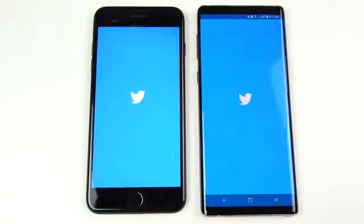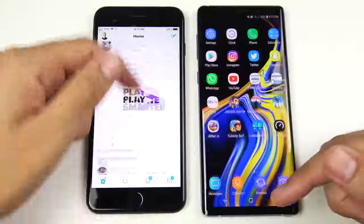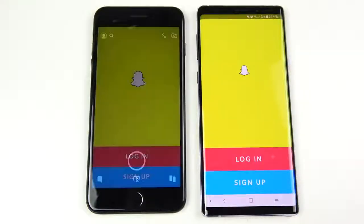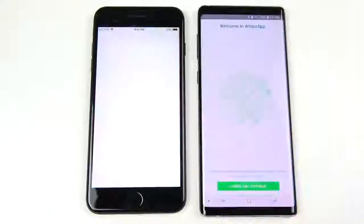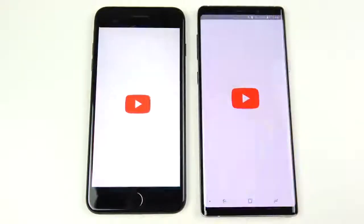Let's go into Twitter. And we should see a win here for the Note 9. And here we go with the iPhone 7 Plus. Let's go into Snapchat. You can see Note 9 ready to go. So the Note 9, nice performance. Let's go into WhatsApp. You can see Note 9 again. What a beast. Let's go into YouTube.